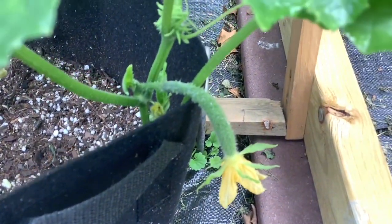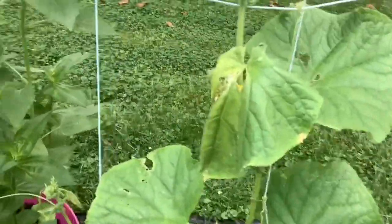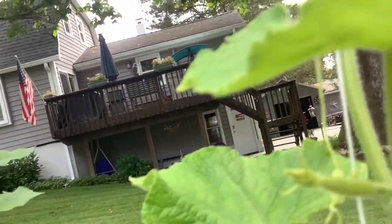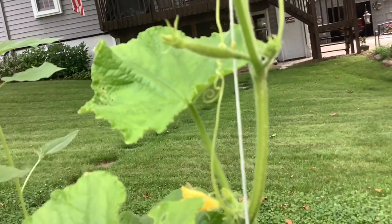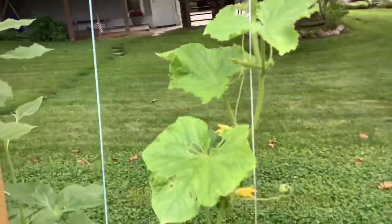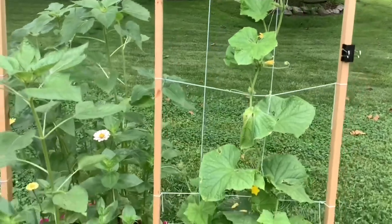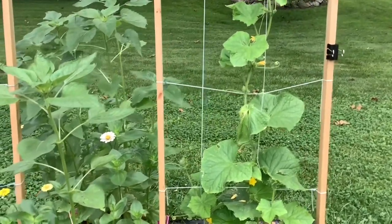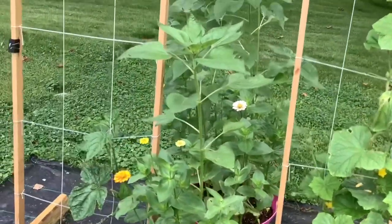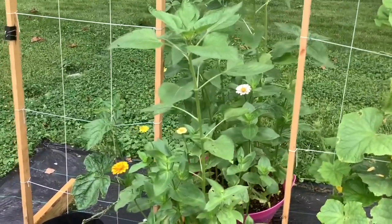And these cucumbers, you can see one right there, they grow up to 16 inches long. There's another one. I mean, there's quite a few cucumbers on here. And again, these do not need to be pollinated, and they are resistant as far as the cucumber beetles go. And it's true. There are a few, and I try to kill them when I can.